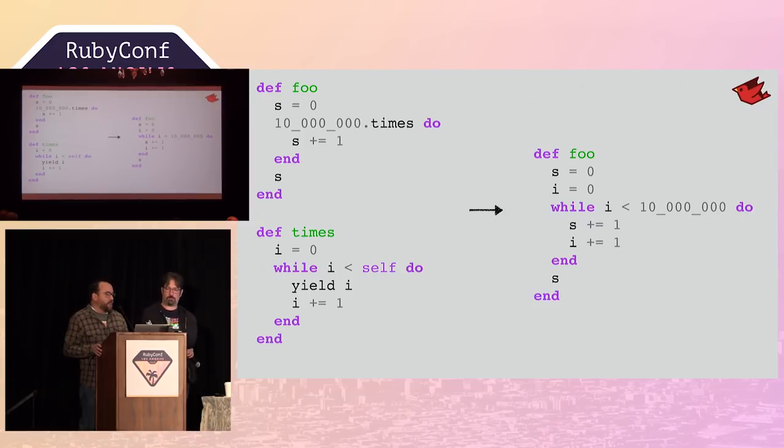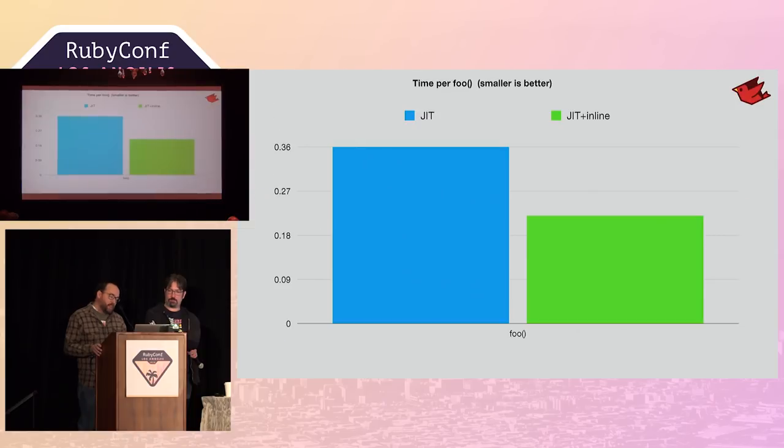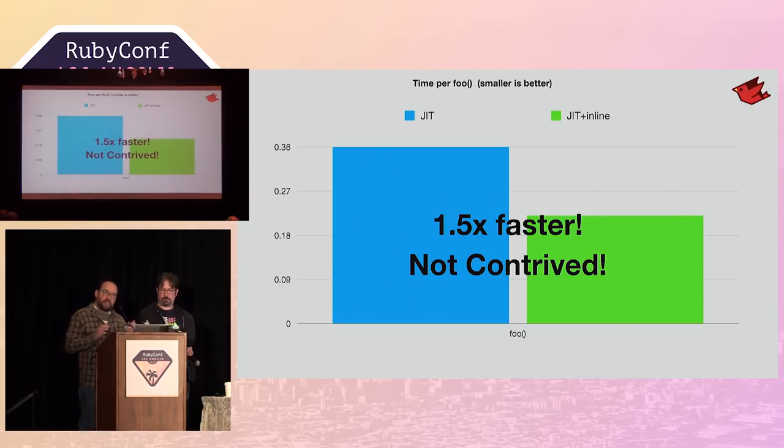I might not explain this slide due to time, but we decide to inline times. There's our special Ruby times implementation. We perform the inline, and that version's on the right. And when we run this version, it's not as good, but it's still excellent. And it's not contrived in the sense that it's a real core method that you might commonly use.